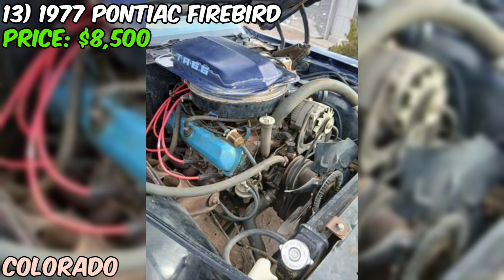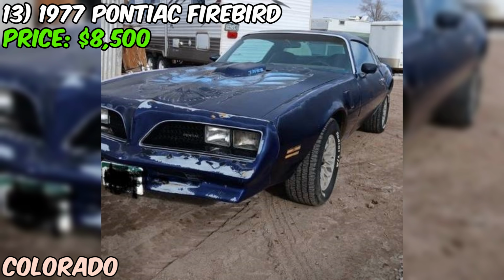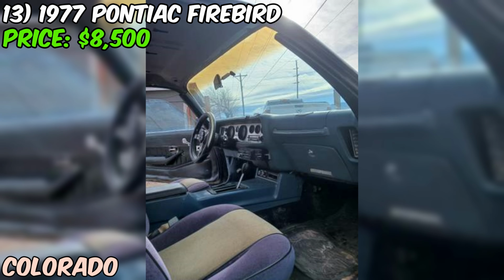Inside, the seller has added a new stereo system, but they've kept the original 8-track player for that extra dose of 70s nostalgia. The odometer shows just 31,193 miles, which is pretty low for a car that's over 40 years old. Of course, as with any classic car, it's always a good idea to verify the actual mileage before making any final decisions.